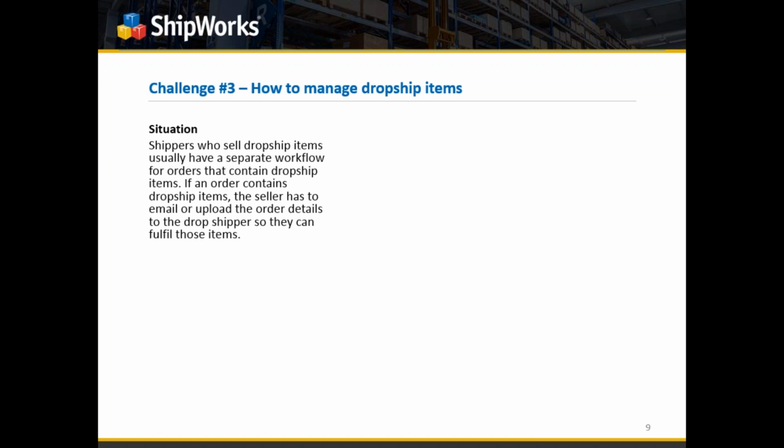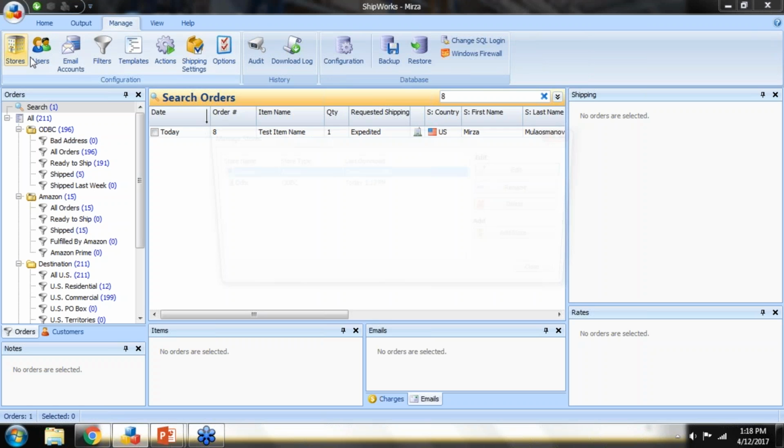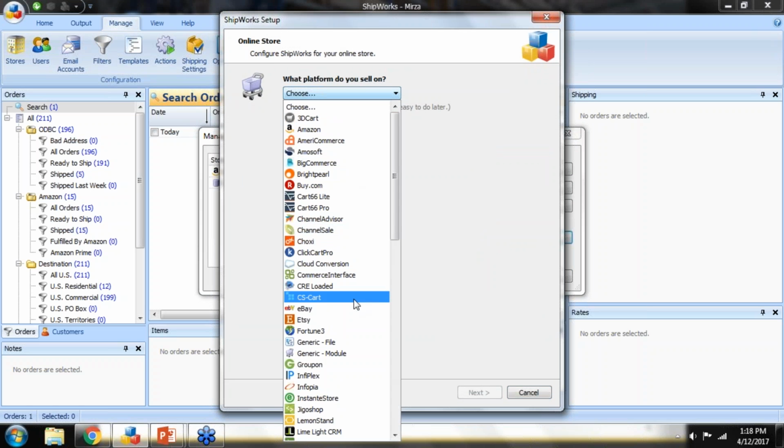Now, another common issue or challenge that we run into is drop shipping. So if you're a drop shipper, and let's say someone else is selling items and they need you to fulfill those orders, ShipWorks has the ability to pull order data from an email or FTP. And so usually what happens is a drop shipper will receive those orders and they'll either send you an email or they'll upload the order data to your FTP folder if you've got one somewhere.